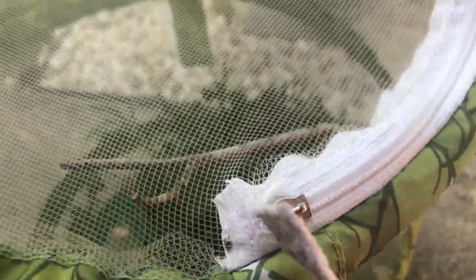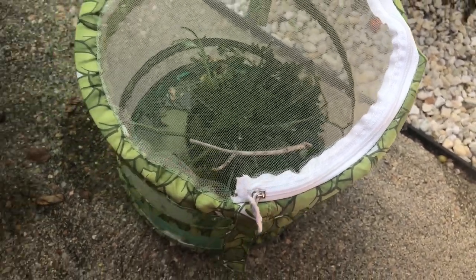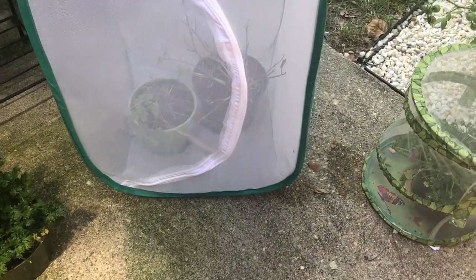We can't really see it. I don't know what it is about this particular habitat, but they really liked getting right up here on the zipper. And so it was just really hard for me to change the food and do whatever I was doing. So this year I went to the much bigger one. I found this on Amazon for like $10. It was really a good deal.